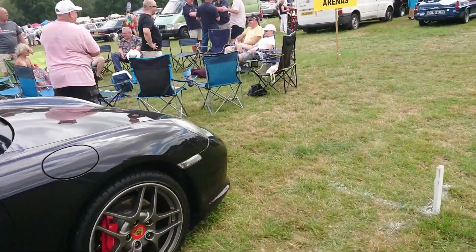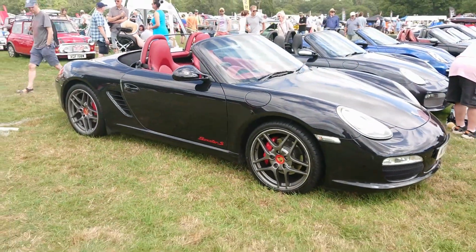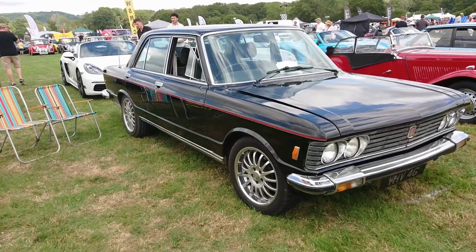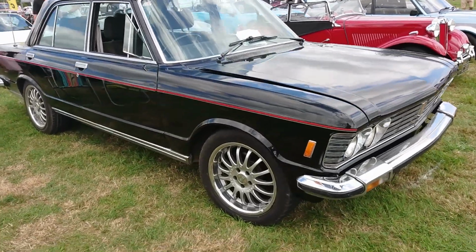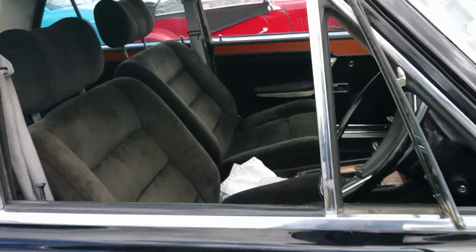I've just spotted something very special though here, so we're going to go and have a look at that now. And what we spotted is a 1969 Fiat 130 Saloon. This is one of the very first ones. 69 was the year they came out. This is a right-hand drive. It could be a UK spec one actually. They did sell them here.